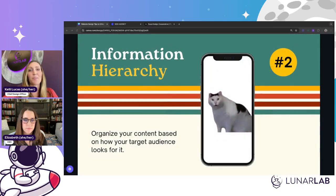All right, tip number 2, information hierarchy. Carefully consider the content on your site and the information hierarchy therein. So remember when we talked about the purpose of your site? This is where it really, really matters. You need to categorize your content based on how your target audience is looking for information.